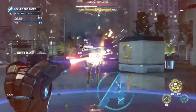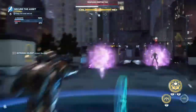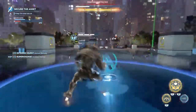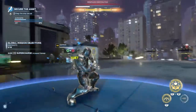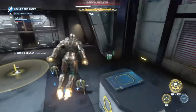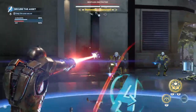Making progress. Stay in range of the junction and keep AIM away. Thank you.